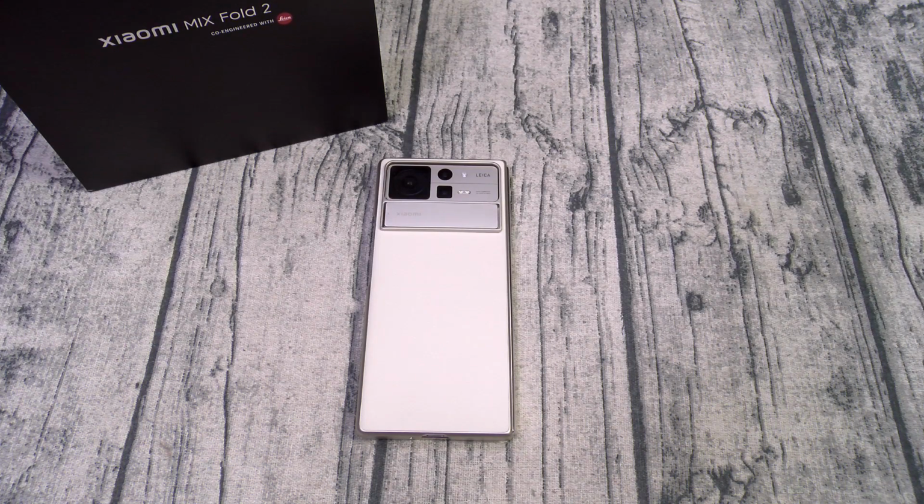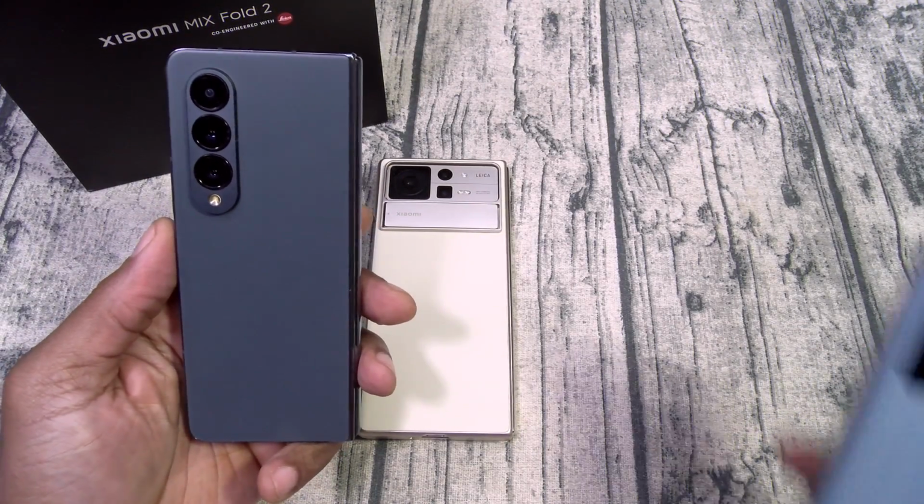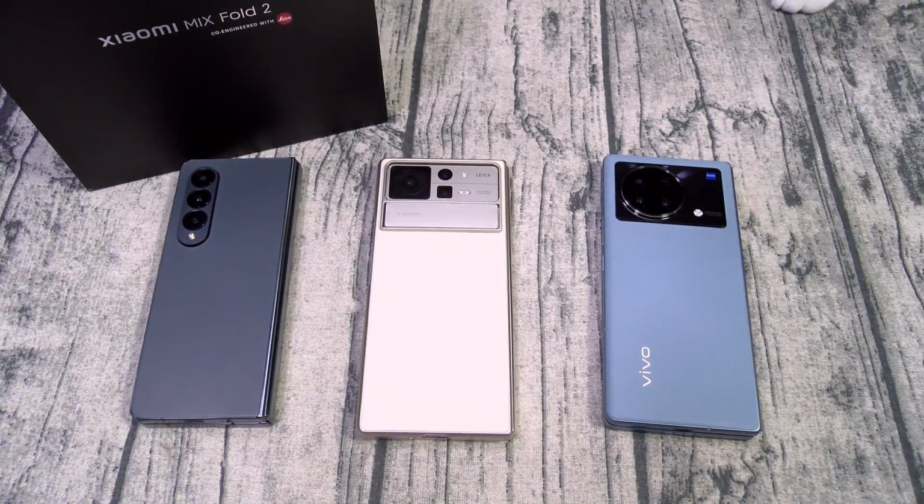Now, let me start off by answering the number one question everybody's been asking me, which is my favorite foldable device. We got three heavy hitters: the Galaxy Z Fold 4, the Vivo Fold, and the Xiaomi Mix Fold 2.